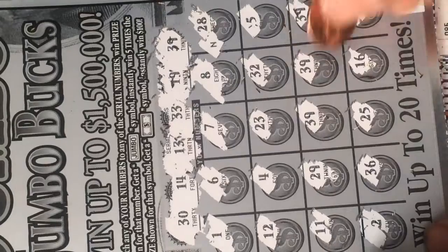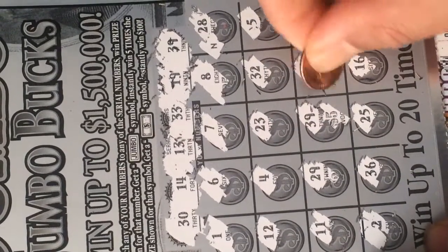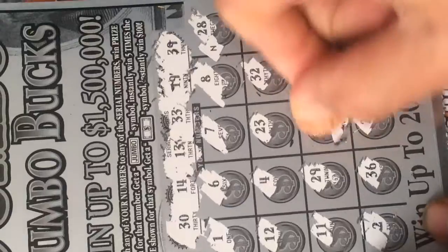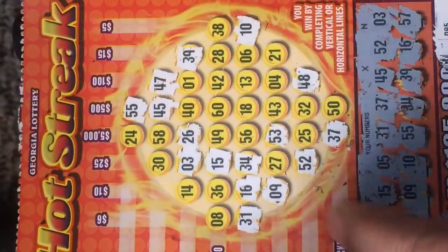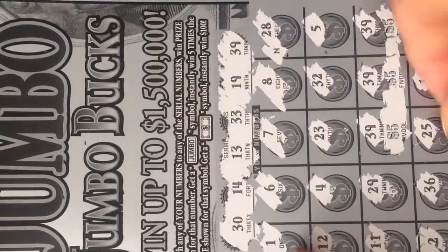1, 2, 3. 5, 5, 5. Yeah, cool. $15, guys. So far we got $15 this morning. Oh, not even. This is $3 after the $5 price. It's a $3 prize. Okay, good for breakfast. $15.